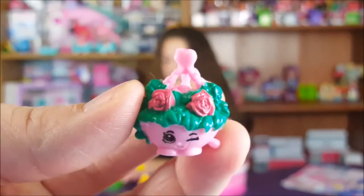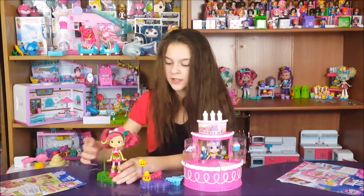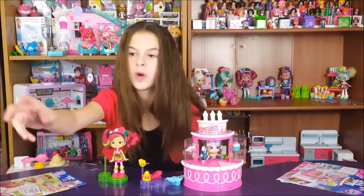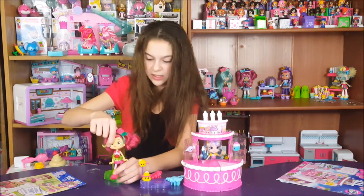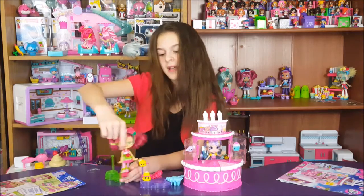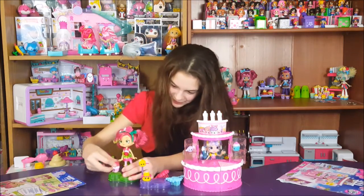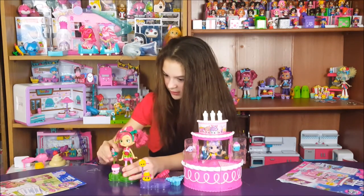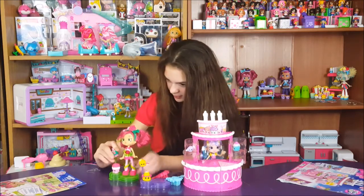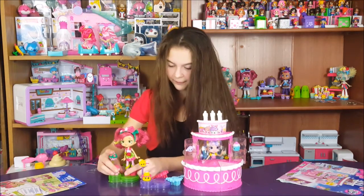These stands are really cool because I put them on here like that, and you can spin them around so that way you can get it just how you want. And it's made to be a dancing stand, so she can put her leg out like ballet. So these are really cool. I really like these doll stands a whole lot more. I wish all of them had those doll stands, which is super cool.